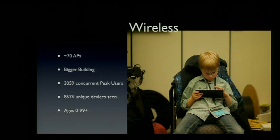But then they said we're going to a new location and expect far more users, almost 5,000 visitors this time. And we've seen over the past few years that wireless is used more and more. Well, this year we've seen over 3,000 concurrent users, and that has been way less at the BCC and at the camps. And almost 9,000 unique devices, and it's suitable for all ages.